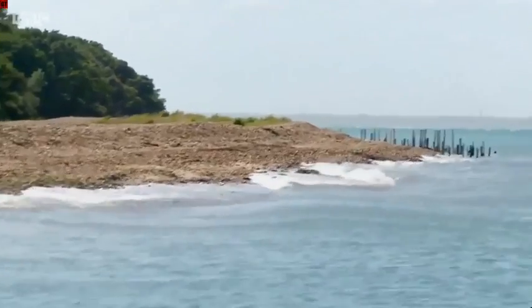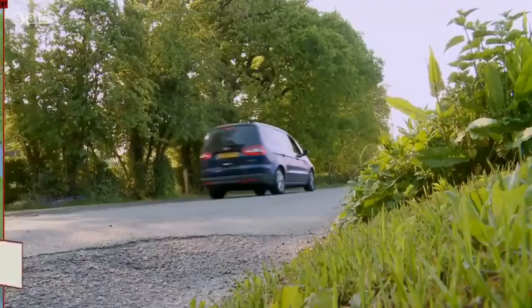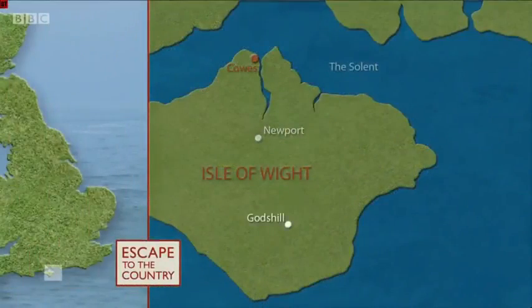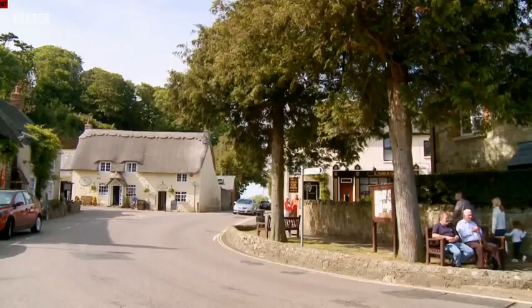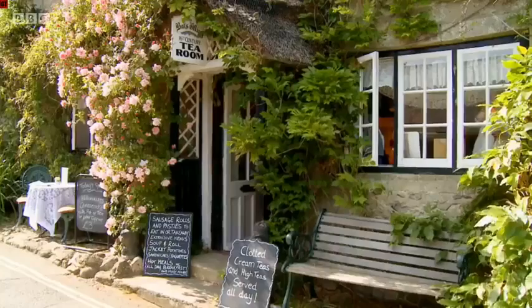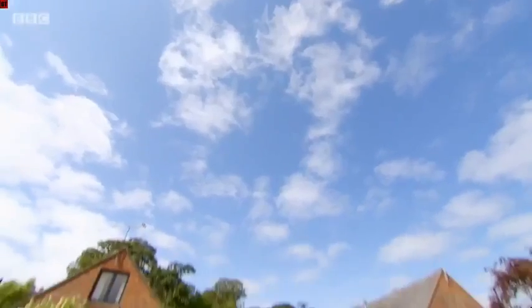Well, after that voyage of discovery, let's hope the rest of our house search is plain sailing as we continue our quest south of Newport in the charming village of Godsill. With its thatched cottages, medieval church and an abundance of tea rooms, Godsill is one of the island's most popular tourist destinations. Our second property is on the edge of the village.